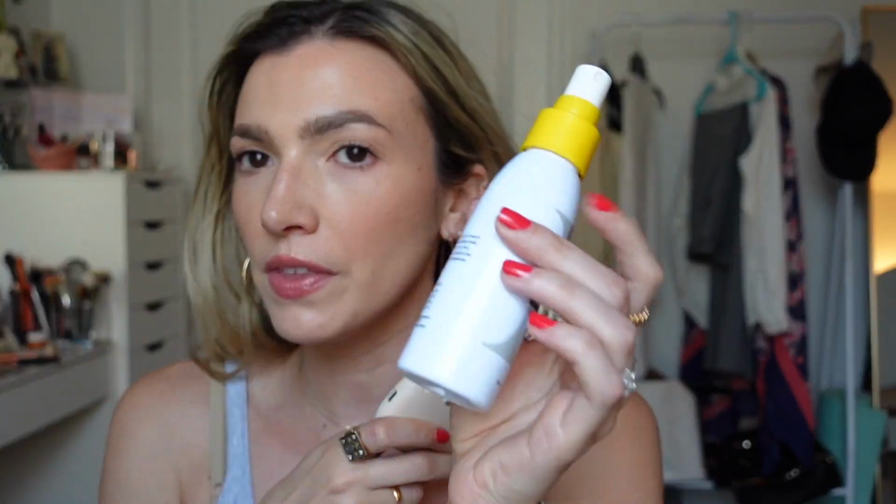It smells very coconutty. It smells exactly like my Milani Make It Last setting spray, but this is the best SPF topper I've ever used by far. I'm so happy that I bought this. Big fan.